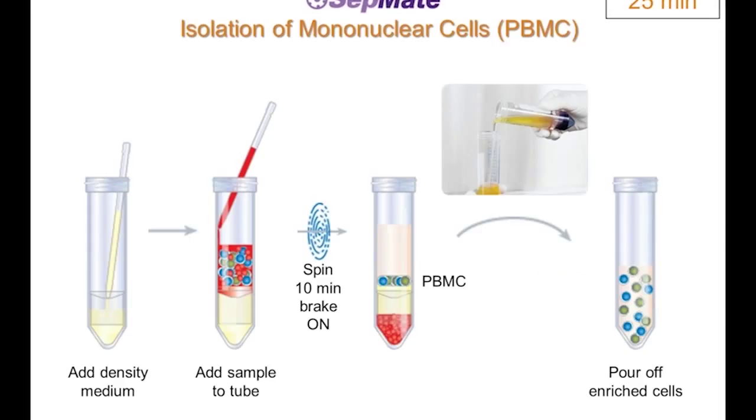If you're using CepMate alone, you add your favorite density medium to the tube by pipetting it through a hole in the center of the insert. You then pipette the diluted blood sample quickly down the side of the tube onto the top of the insert and the density gradient medium. You then centrifuge the sample for 10 minutes with the brake on, and instead of carefully pipetting off your enriched cells, you simply pour the enriched cells into a new tube. Your red blood cells stay trapped under the insert. So in this way, you can isolate mononuclear cells in about 25 minutes, including your wash steps.